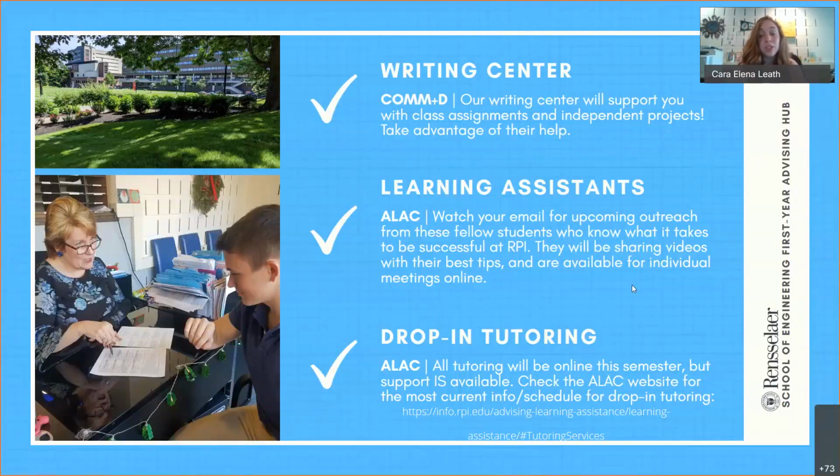You also have the option for drop-in tutoring with ALAC. Pretty much every class you would take in your freshman year, especially the major ones like calculus, chemistry, and physics, are all going to have drop-in tutoring available. So you'll be able to get help with all your classes. ALAC's website is always going to have the most up-to-date schedule, so definitely make sure to check that out. The fall schedule is probably not up yet because the tutors are upperclassmen who are probably just like you, potentially still tweaking their last little bits of their schedule, but when it's ready, it will go live on that website.